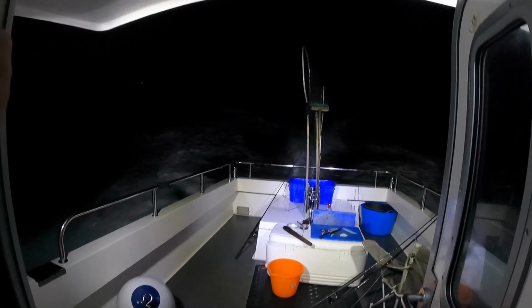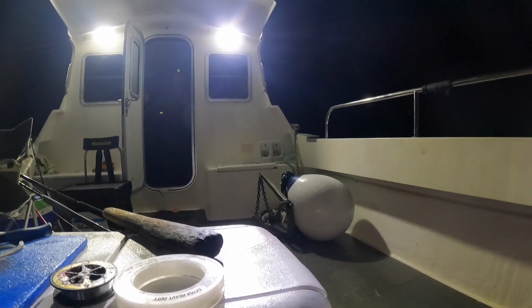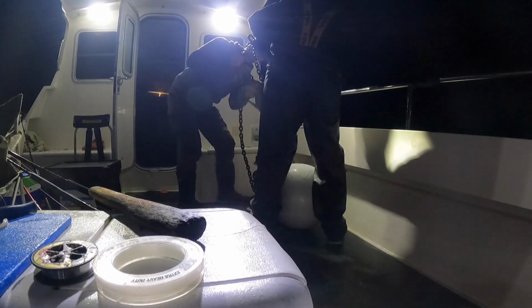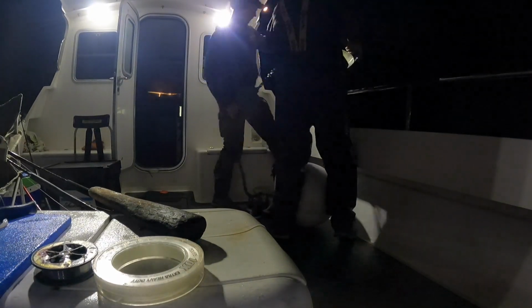Spinning well. Spinning a treat. There he is. Alright. Off he goes. Just going to move spots now. Just going to up anchor and move to a different reef. See if we can get some bigger congers on the feed, or maybe a ray. You can chuck her over now. I'll help you. A lot of heavy stuff.